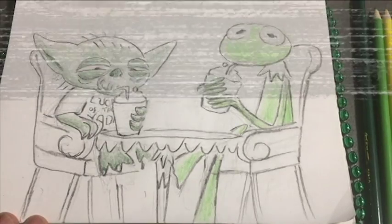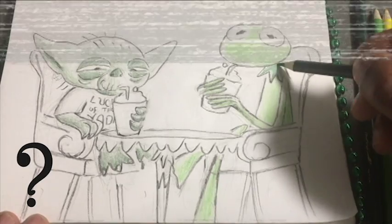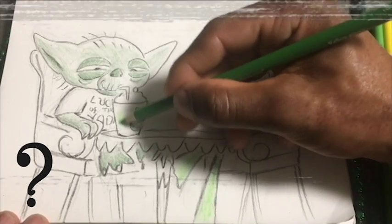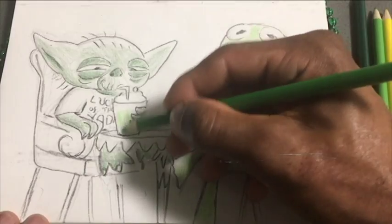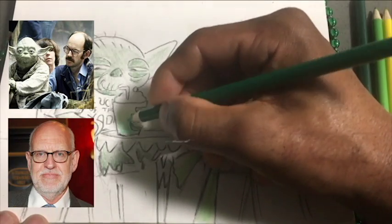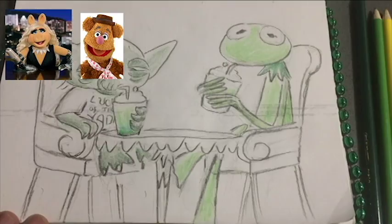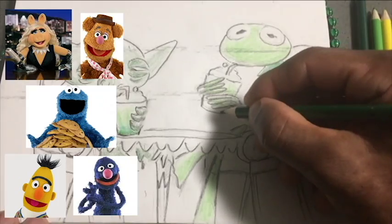Yoda's species name is unclassified. Yep. George Lucas purposely left unanswered questions just to make Yoda a lot more mysterious. No one really knows what the name of his race is, or why he has his very famous speech pattern. And speaking of speech, Yoda is voiced by Frank Oz. Frank Oz also controlled the puppet for Yoda. Frank Oz is also credited for voicing other characters, including Miss Piggy, Fozzie Bear, Cookie Monster, Bert, and Grover from The Muppet Show and Sesame Street.